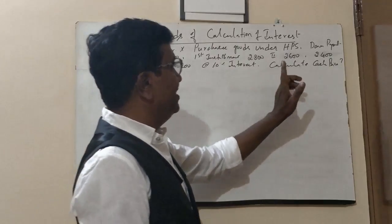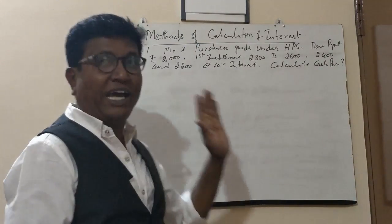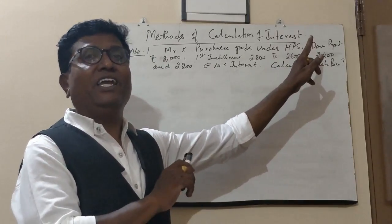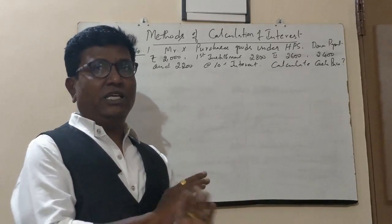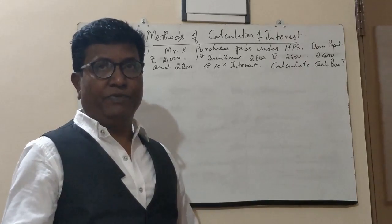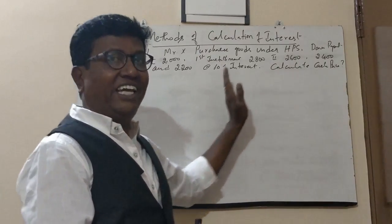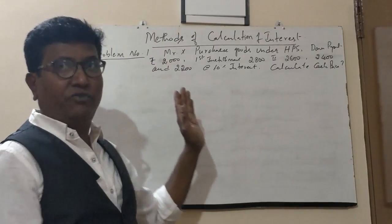Whenever there is a question asking to calculate the cash price, in the given problem definitely the cash price, the outright price, will not be given. Then we need to find out the cash price. How do we calculate the cash price with the given information? I'll read out a question quickly.